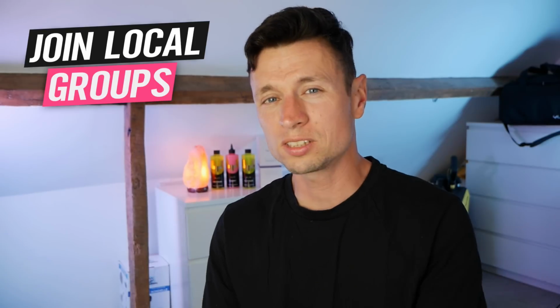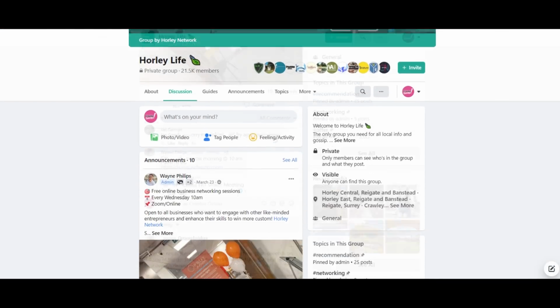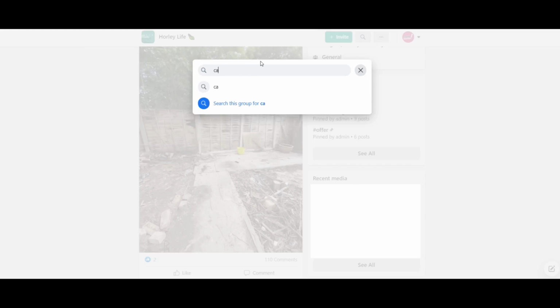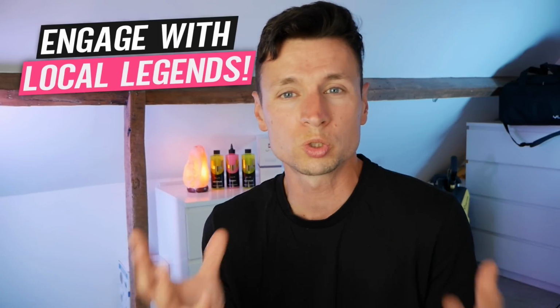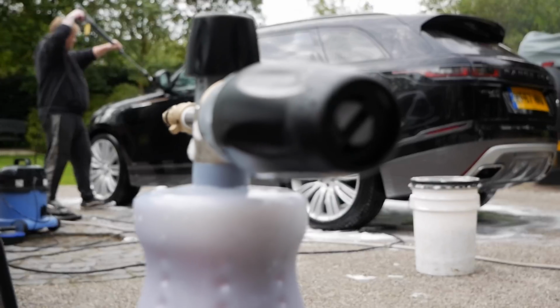So one of the first avenues you can go down is joining all the local groups within your community. Let's just say, for example, you live in Guildford, which is just south of London. You want to find loads of local groups connected to that. The idea of this is you want to start networking, you want to start putting some feelers out there, and it's a great way to get talking to people within the community. And it's amazing on these local groups how many people just join them and go, does anybody know a good car cleaner? Does anybody know someone who could do this or that? You can build your business literally from scratch.